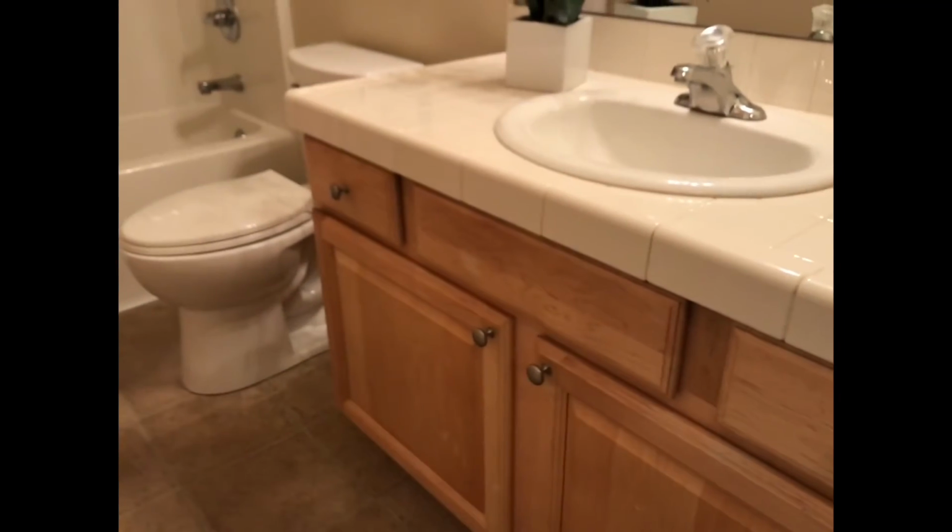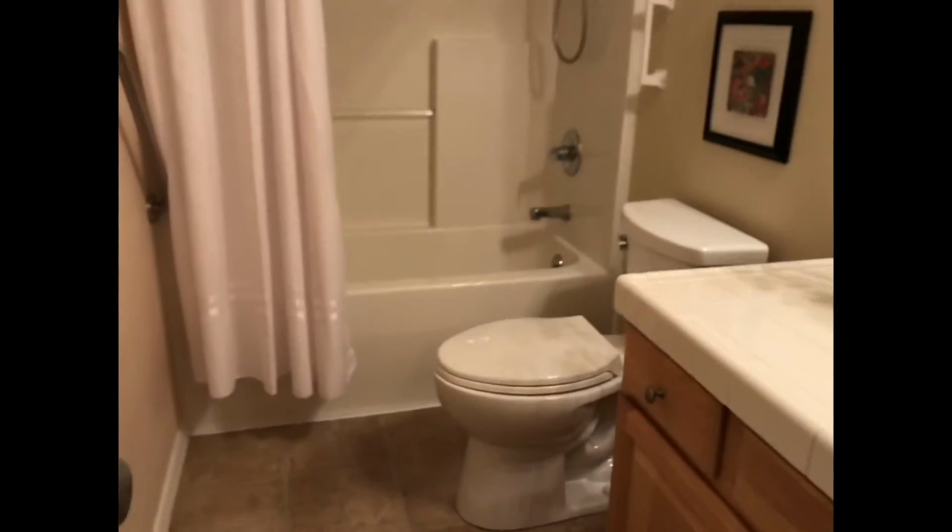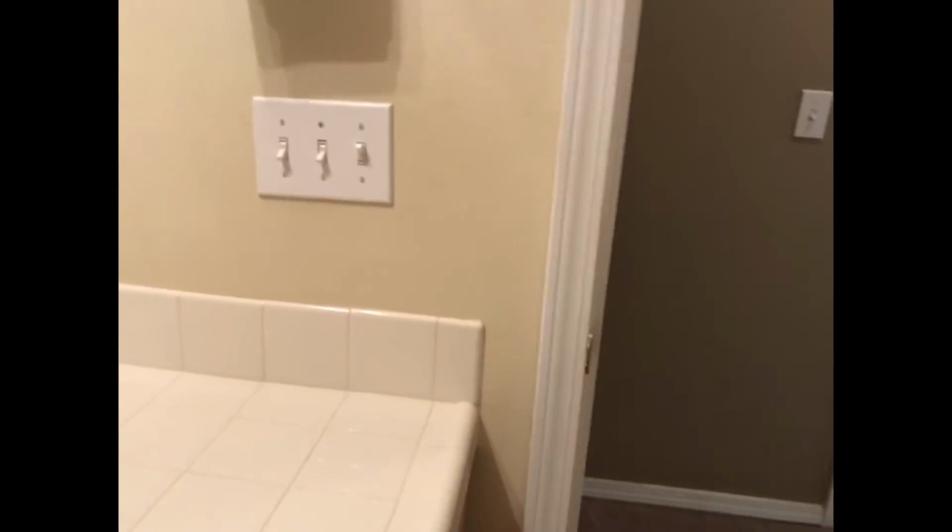Okay, down the hall. So I'm gonna go with hall bath. There we go. This has the same vinyl flooring as downstairs. Has a tile countertop, probably the original box vanity. Updated lighting, tub shower combo, and this is a fiberglass tub shower. Looks in excellent shape. Almost looks like it's never been used.